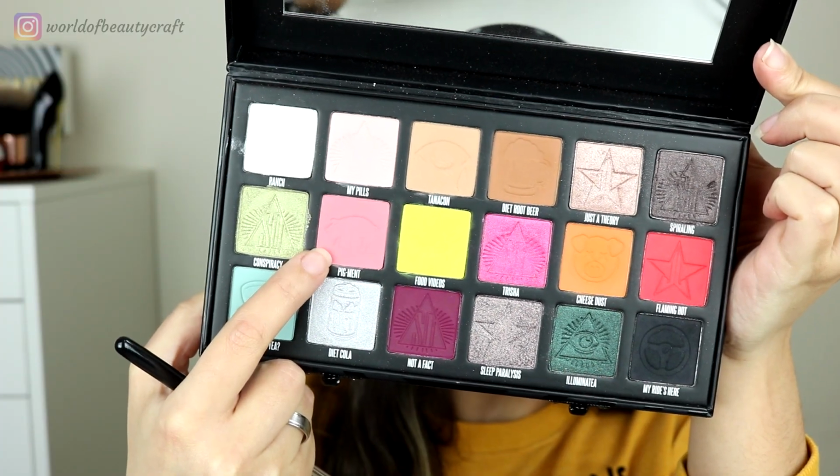Now on my crease I'm using the shade Pigment, and I'm using the Jessup Luxe Crease. As I mentioned, I have something very bold for my lips, so I want to do a more light and pastel look using that Just a Theory shade. But I'm not actually going to use the black because I have something for eyeliner that is not black. And I really want to keep this look very soft.